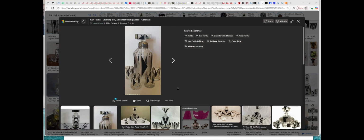Stylistically, because obviously I've now looked at probably a few hundred Palder decanters on here just in the last couple of days, I can see from the association from the catalogues I have to the ones that I'm looking at, and this one doesn't quite go. Now it might be I need more catalogues or something, but I can't say this is Carl Palder. You know, there's a disjoint between what I've got in my catalogues and this.